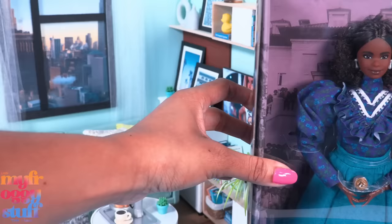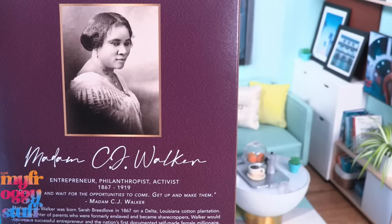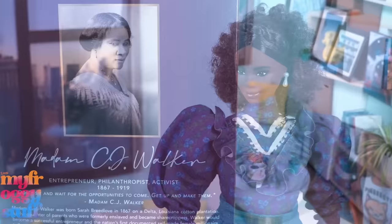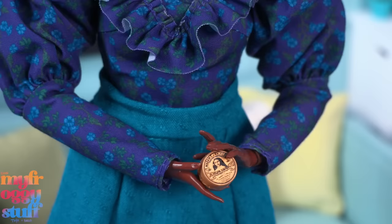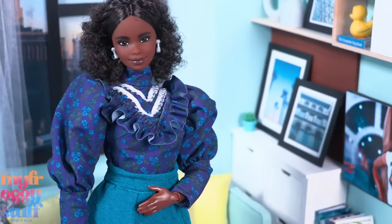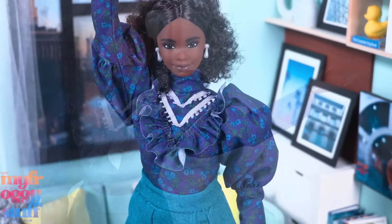From the Barbie Inspiring Women series, here is Madam C.J. Walker. I bought this doll from Amazon for $35. Madam C.J. Walker was an entrepreneur and the nation's first documented self-made female millionaire. She began selling Madam Walker's Wonderful Hair Grower, then began recruiting sales agents, opened a factory, a salon, and a beauty school. As her enterprises grew, so did her commitment to philanthropy, giving donations to organizations like orphanages and Black colleges. She was also an activist for civil rights.